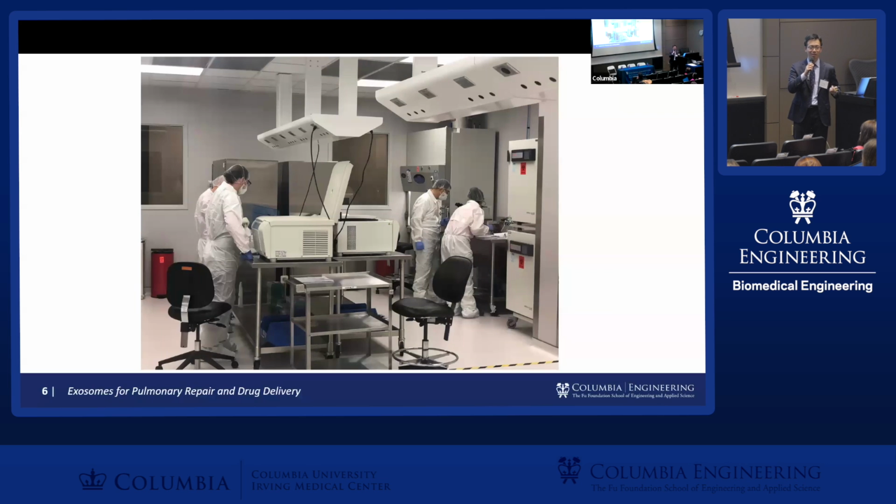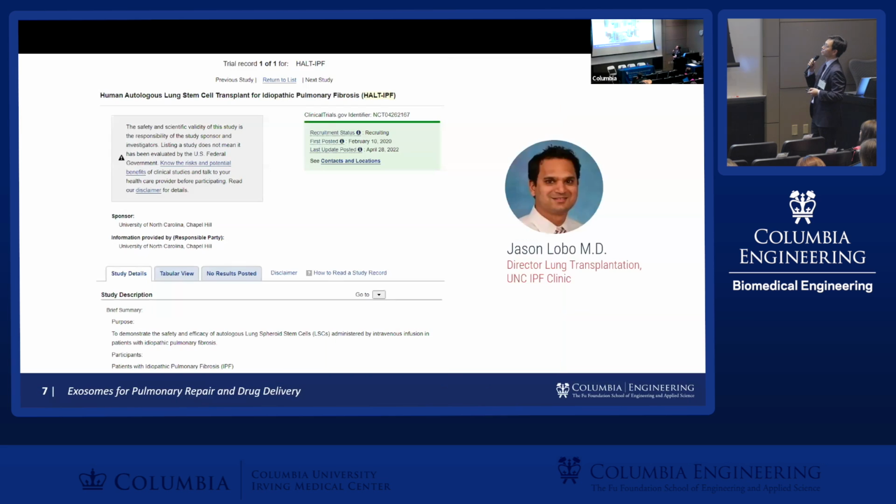So I always joke to our chancellor, this is the third product we're making that goes to a human body. We convert this lab, and then we get these cells manufactured at NC State and shipped to Chapel Hill for this first-in-man trial for autologous lung stem cell transplant for a patient with IPF. Jason is our clinical PI, and this trial is ongoing.